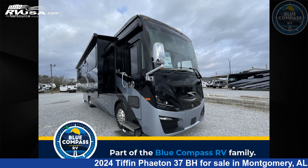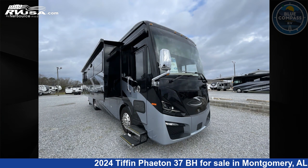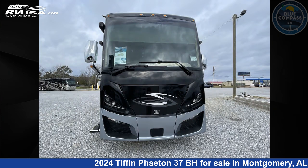This 2024 Tiffin Phaeton 37BH is a Class A RV. It is located in Montgomery, Alabama, 36116 and is offered for sale by Blue Compass RV Montgomery.